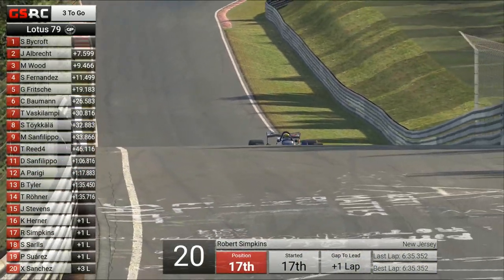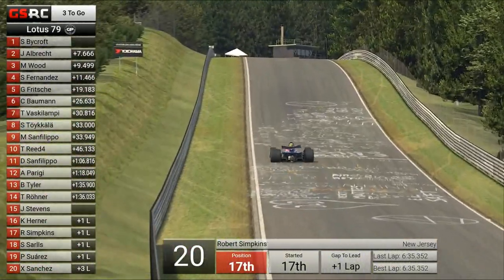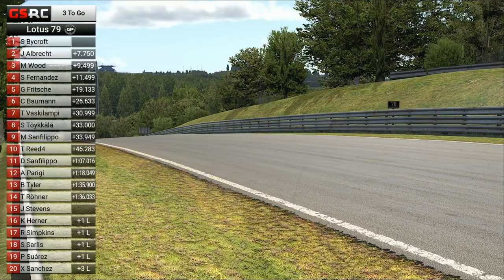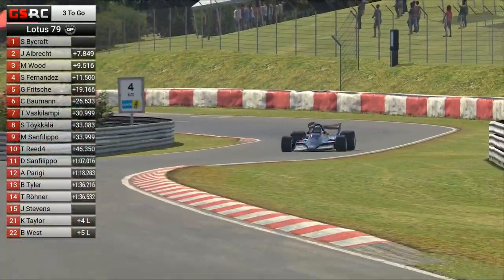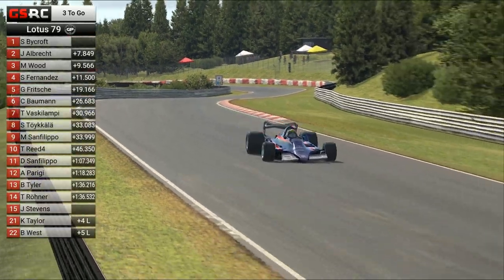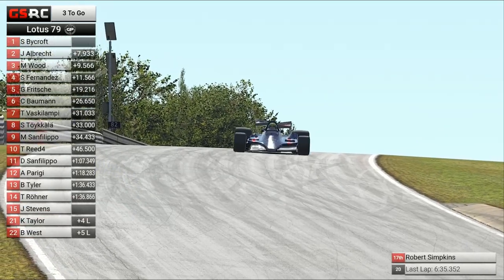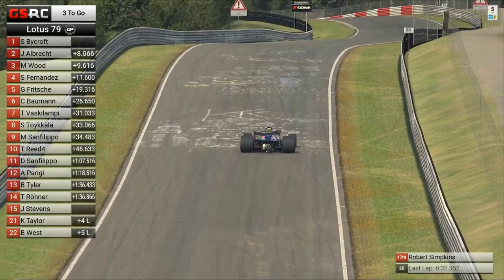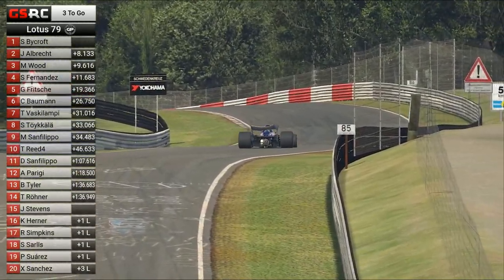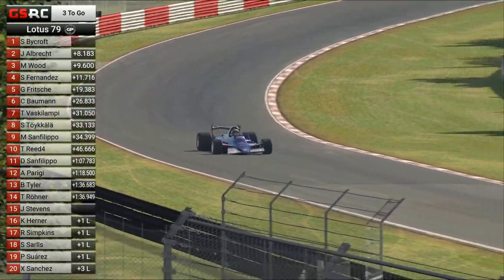Nice bit of wing damage. Look at the state of that. Yeah. Both on the front and the rear. Lord knows what the suspension is like, but he's still going. Last lap was a 6:35. Just to give you an idea, though, our leader, Bycroft, ran a 6:02. So that is a whole 30 seconds slower than our fastest driver on the track right now. Tell you what he's dealing with.